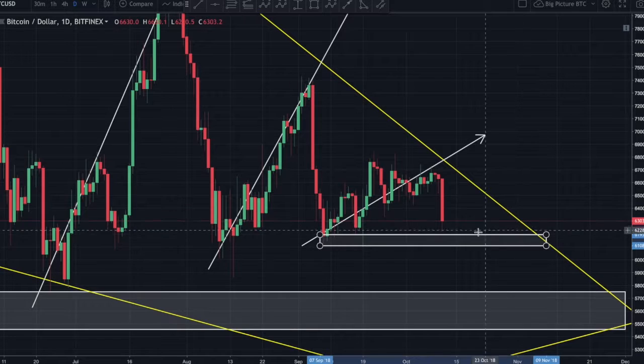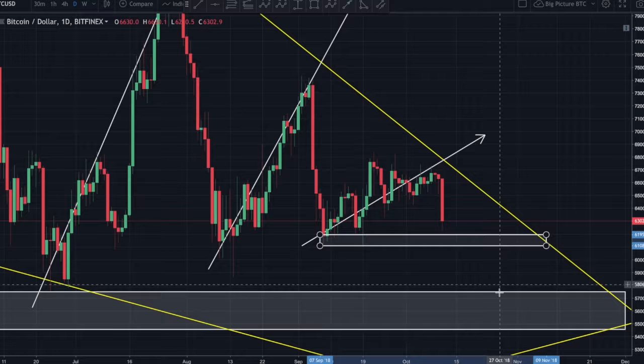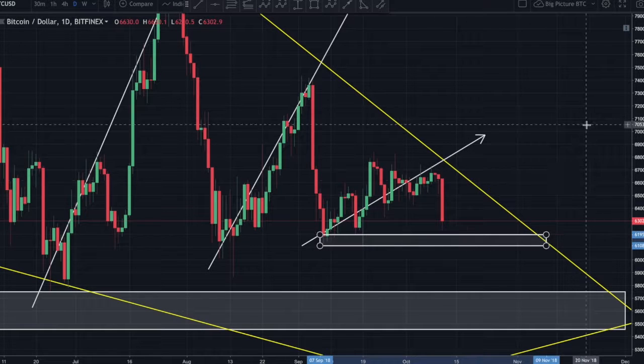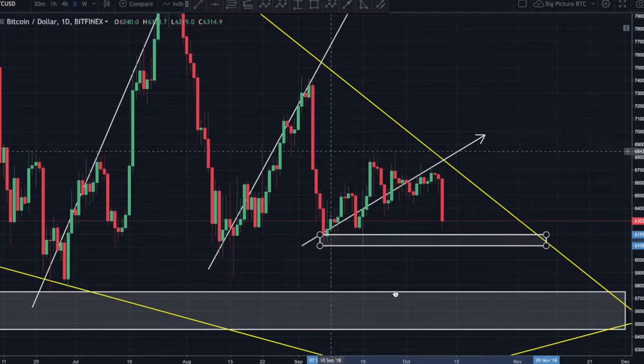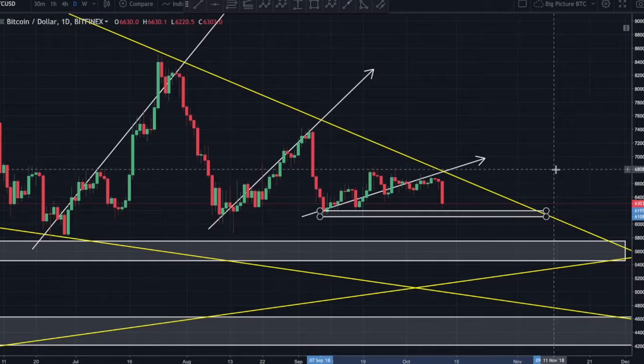And at that point, guys, we're either going to come back down and create a new 2018 low, or we're going to come down, create a very strong reversal, and this thing is just going to impulse right back up out of this wedge here. And at that point, I think that possibly starting a new bull run.